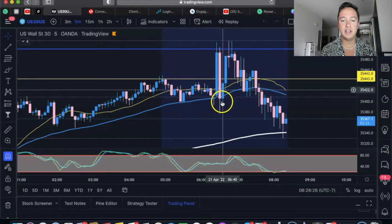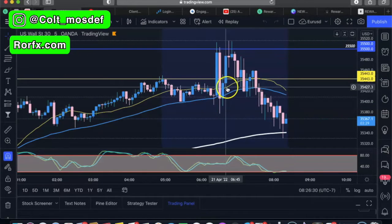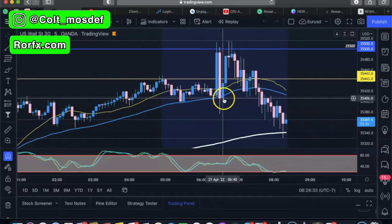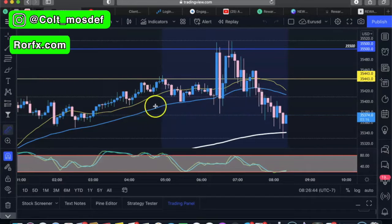Now we could see right here that this was a bullish candle. It was a nice reversal candle, and right after that we have that big push. Now notice how this candle closed at 6:45. That candle gave us a lot of confirmation and told us, do you know what? This market's going to go up right after this candle. And it did. We had a very big push up.